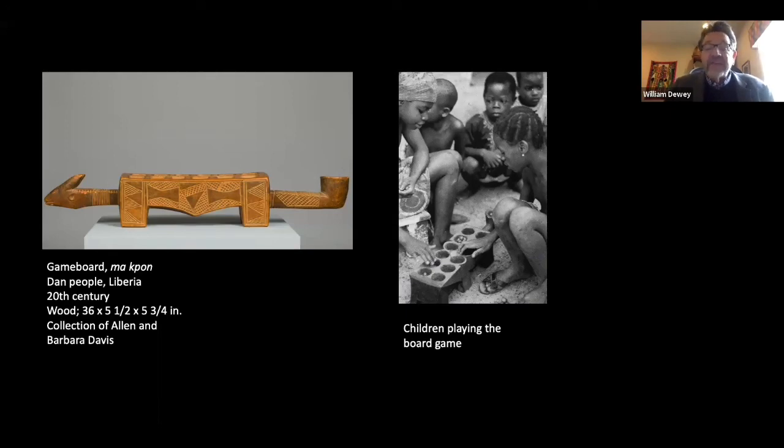So on the right-hand side, you see children playing the board game, and this is the one that's in our exhibit. This game that goes by a number of different titles or names is probably familiar to many Americans as Mancala. Mancala is another name. In Liberia, it goes by Makpon. It routinely has five or six holes per row. In other parts of Africa, it has double rows, but it's played throughout Africa.